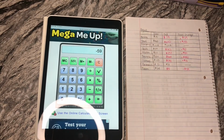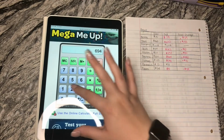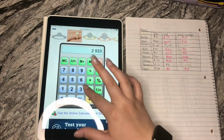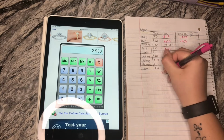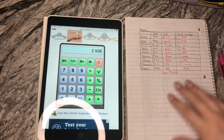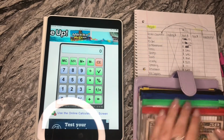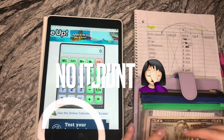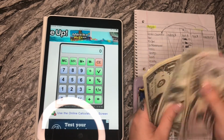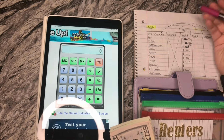So let me add up the amounts in this binder really quick. Okay, so we have a total of $2,938 in this envelope. So let's go over to my purple binder. For my purple binder, we always start off with renter's insurance, which had $195 at the beginning of the month, and now has 50, 100, 150, 170, 190, 195, 200, 201, 202, 203, 204, 205, 206, 207, 208. $208.